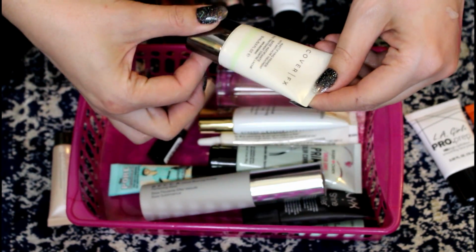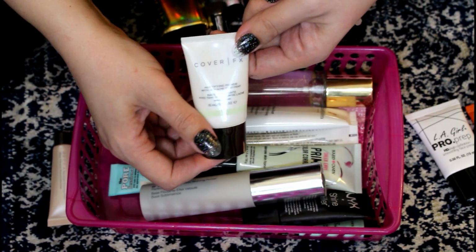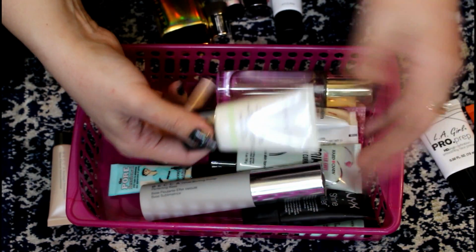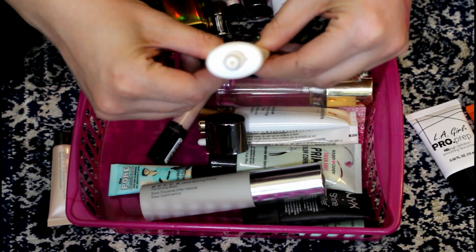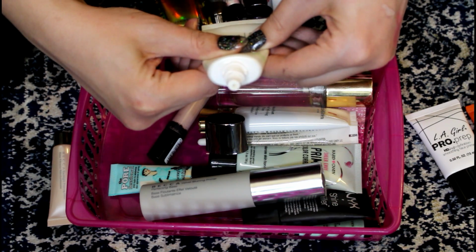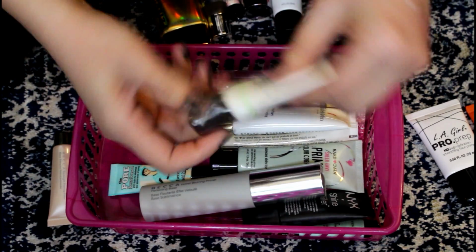This is the Cover FX Mattifying Primer. I don't find this mattifying, really, maybe slightly. But I like it. It's not terrible, but I have so much in my collection. I just don't know if I need this. I've used a lot of it though. Like, if I squeeze this, yeah, there's not a hell of a lot left in there. You know what? I'm going to keep this and use it up.